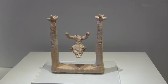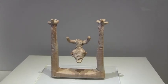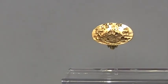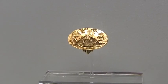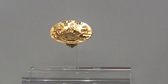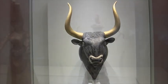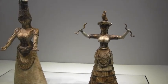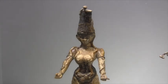This is an image of the descent of the goddess, known from scenes on gold rings, 1500 to 1450 BC. This has been named the Ring of Minos. It's a masterpiece of Minoan jewelry making and an artwork of paramount importance for the understanding of religious iconography. Here's a bull's head. This is very well made too. The cult of the snake goddess is quite prevalent here, and these two statuettes show lots of snakes.